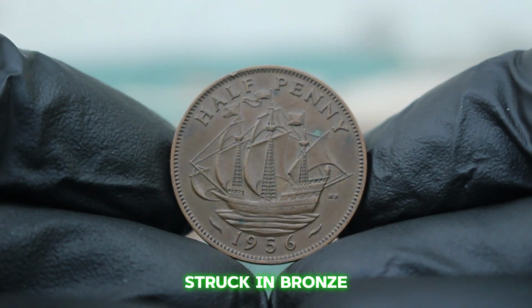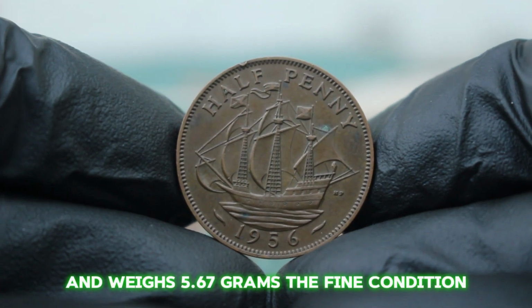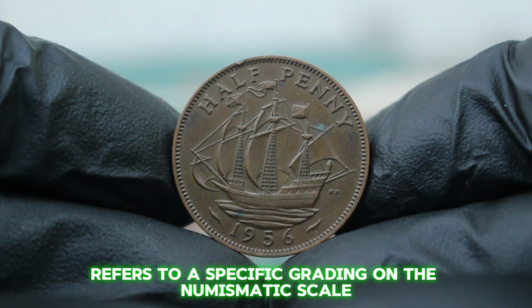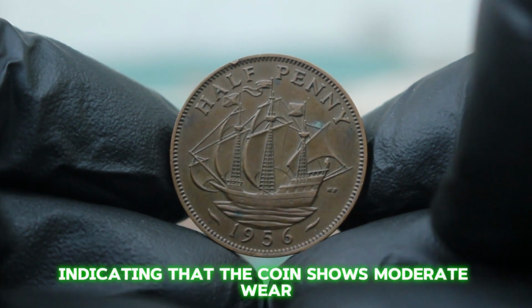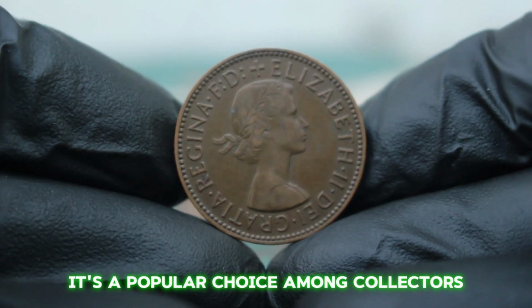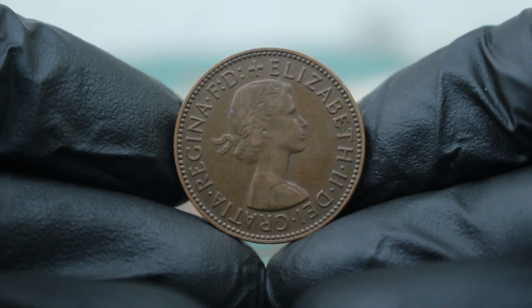Struck in bronze, the coin has a diameter of 25.5 millimeters and weighs 5.67 grams. The fine condition refers to a specific grading on the numismatic scale, indicating that the coin shows moderate wear but retains most of its details. It's a popular choice among collectors for its historical significance and classic design.